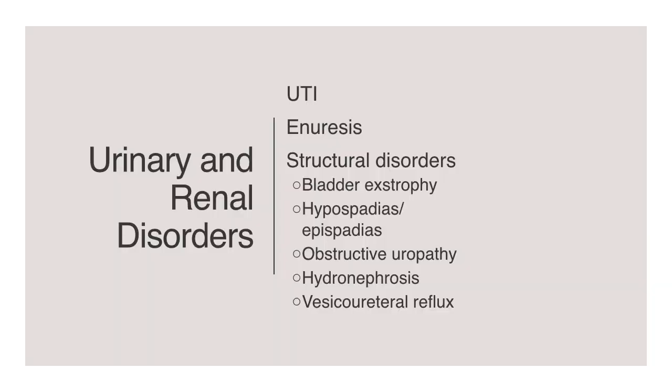So when we're looking at urinary and renal disorders, we'll look at UTIs, enuresis, or bedwetting, structural disorders like bladder exstrophy. Bladder exstrophy is when a child is born with the bladder on the outside of the body, and it is a very interesting thing to see, but we won't be talking about that today.